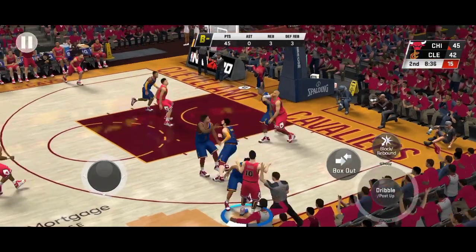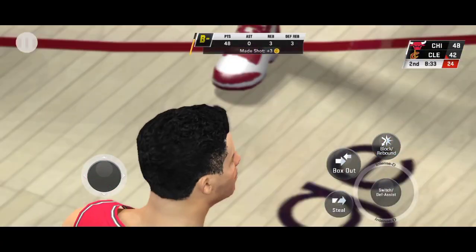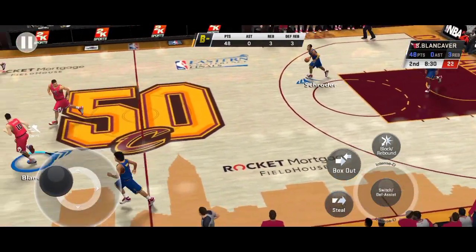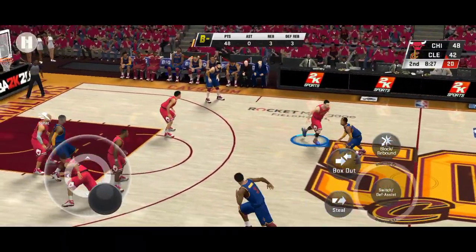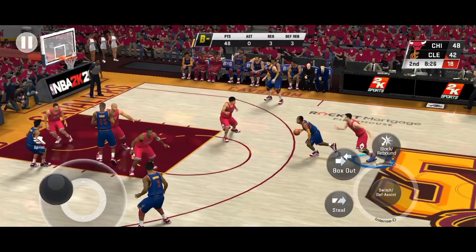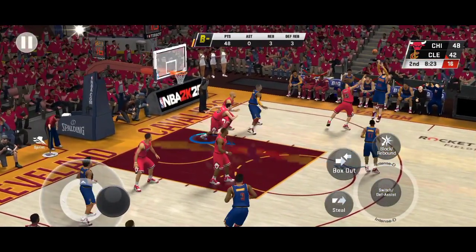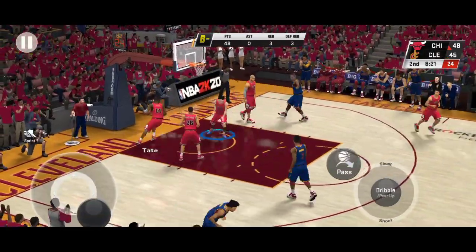Here in the second quarter, just under 3.5 minutes played, and he hits the bucket. You've got to be in his jersey before he catches. You've got to deny him a catch, otherwise he'll hurt you from deep. There's one for three. And that one's good.